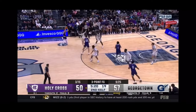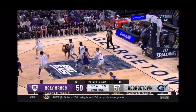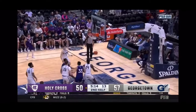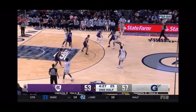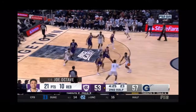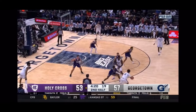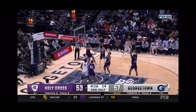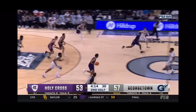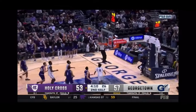Yet again, Holy Cross continues to stay in striking distance. Octave going to work on the shorter Epps. Turnaround jumper is good. Octave now a double-double, 21 points and 10 rebounds, and he gets Holy Cross back to within four. Epps off to Heath. Into the paint, swatted away by Caleb Kenny. And here comes Octave. Batchelder.